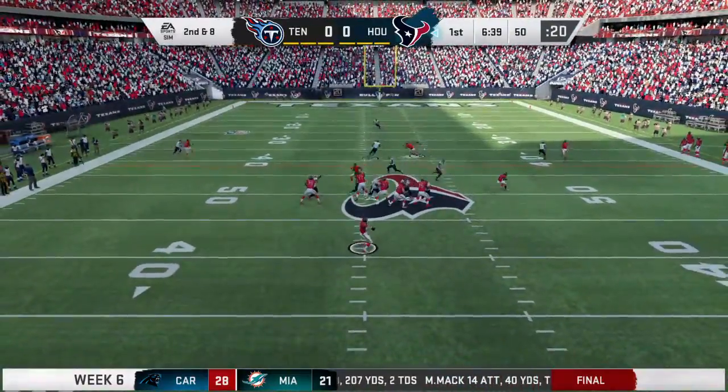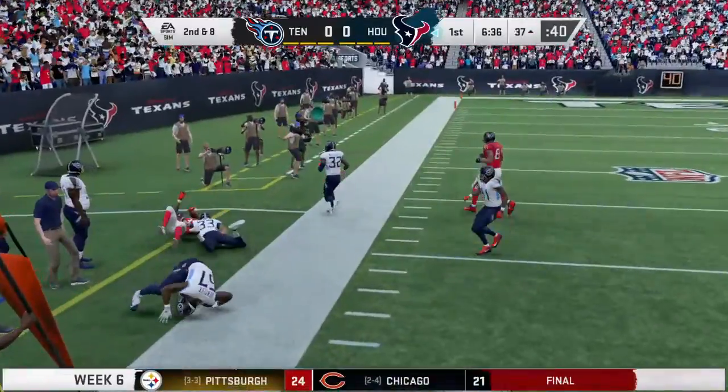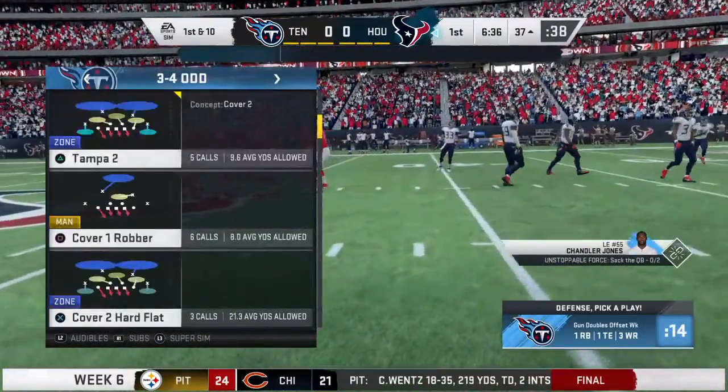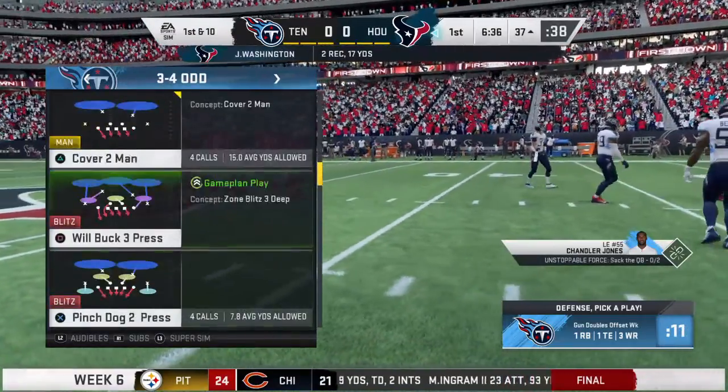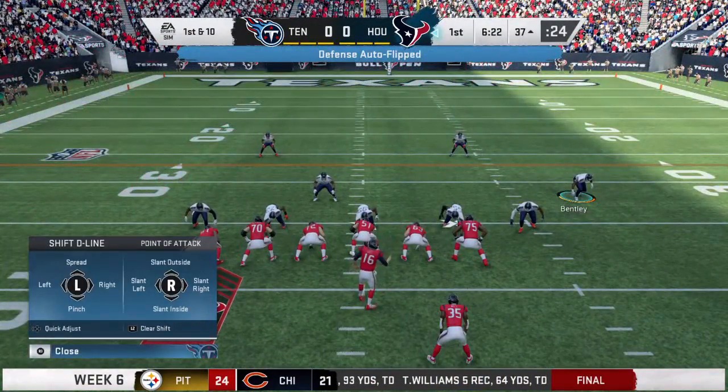From the 50, it's gone. Complete to Washington. A gain of 13. It's a first down. Well, if you do read man coverage, Brandon, the drag route's a pretty good one to run against it, because you're running away from people on it.